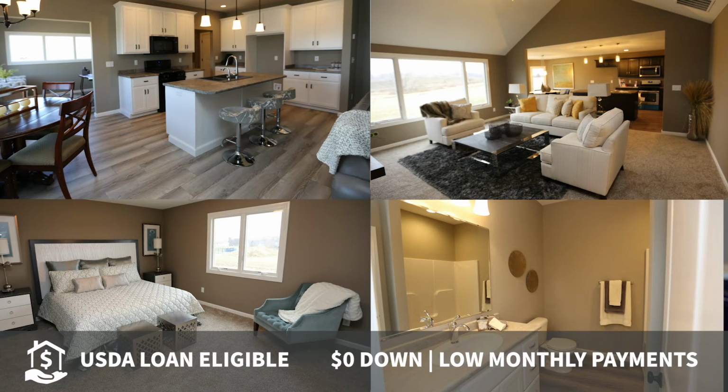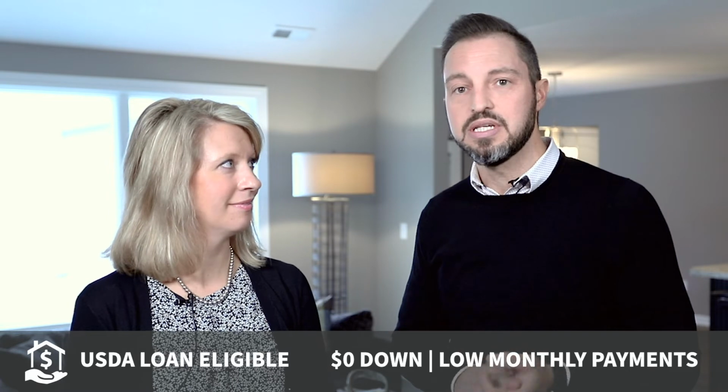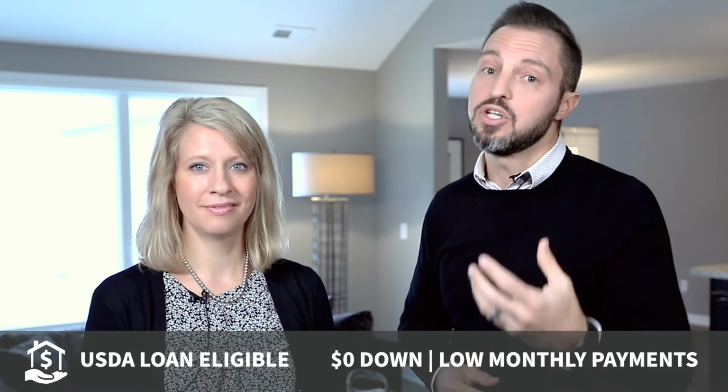It's also got some lower payments. So a lot of times we see people qualify for houses in the 230, 240, 250 price range, and the payments are less than $1,000. And that's all in: principal, interest, taxes, and insurance. It's a loan we love. It's a loan we'd love to talk to you about.